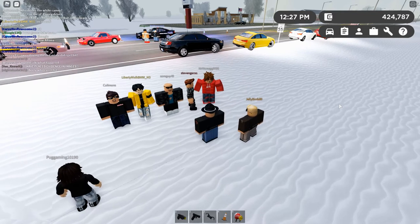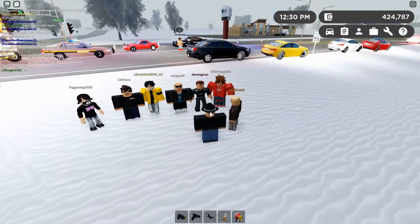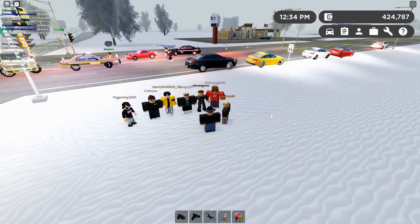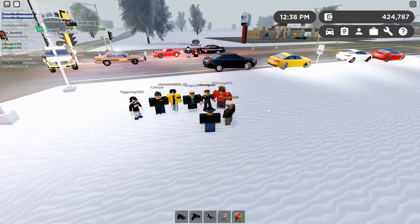Okay, Steven, you first. Alright, so I was the driver of the Altima, so we were at the light, and as soon as it turned green, the guy decided to make a U-turn, and then I slammed on my brakes, and then the Toyota hit me. That's my point of view. And then other vehicles hit the G-Wagon.